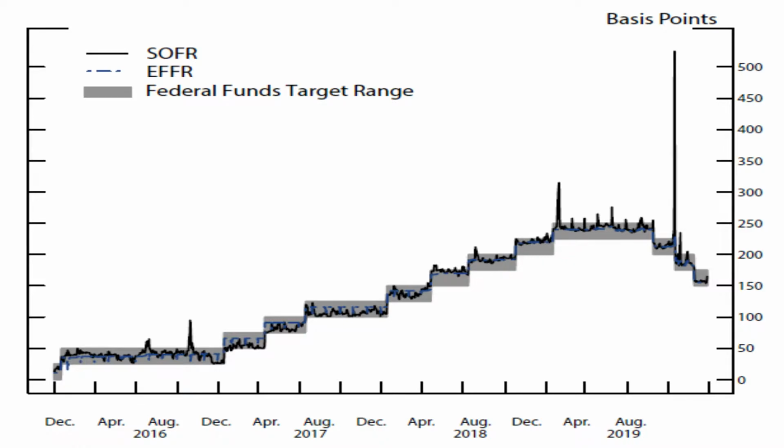So let's look at a graph of the United States repo rate. Now, for the most part, if you look at this graph, the federal funds rate and the repo rate stay at about the same level. But on September 17th of 2019, you could see that the repo rate skyrocketed overnight. It went up over 500 basis points, which in layman's terms is over 5%. It went up over 5% overnight. And remember, this is the United States Treasury's repo market rate, the rate that the SOFR rate is attached to.